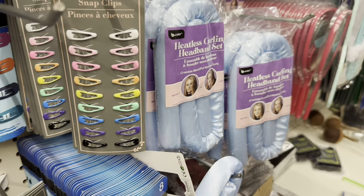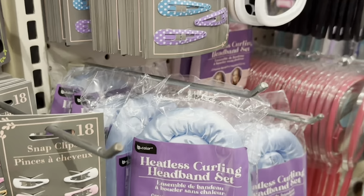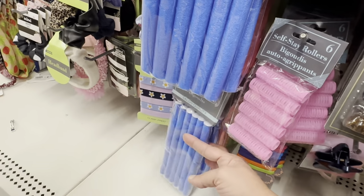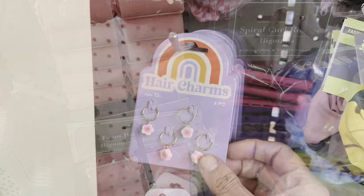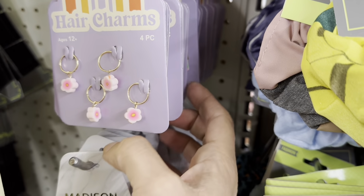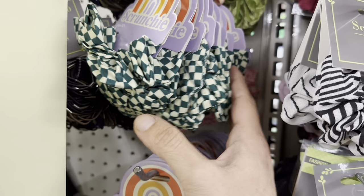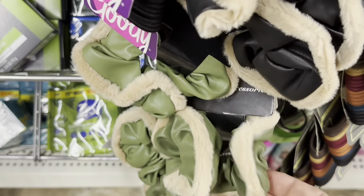And I'm doing something new, a separate hair section, because I saw a lot. We have this heatless curling headband set by B Color. It also comes in pink satin back here, if you can see it. Then, of course, we have our hair rollers in different sizes, the self-stay Velcro rollers. We have the spiral tight curl rollers and the cushion ones. These 4-packs of hair charms, flowers, little rainbow hearts. And then there's also barrettes in that collection. And then there's also the scrunchies that match with that. We have these faux leather and fur scrunchies in a black or a green.